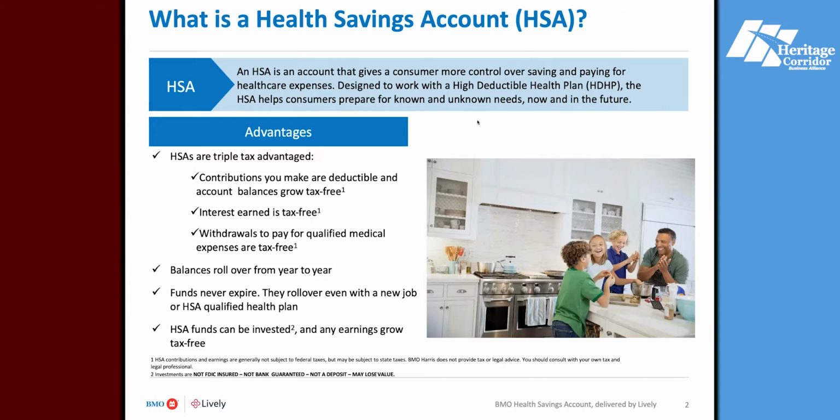Remember, if you leave the employment where you're paying for the high deductible healthcare plan, you still own those HSA funds and you can still use them for qualified medical expenses. Let's say you retire, same thing. You can add a beneficiary to the account. So if you do pass away and there's still funds in that account, it would go to your beneficiary. The funds never expire, they roll over. You can always use them for qualified medical expenses. If you're no longer part of the high deductible plan, you can't ever add more funds to it if you're no longer paying that premium, but those funds are always yours.